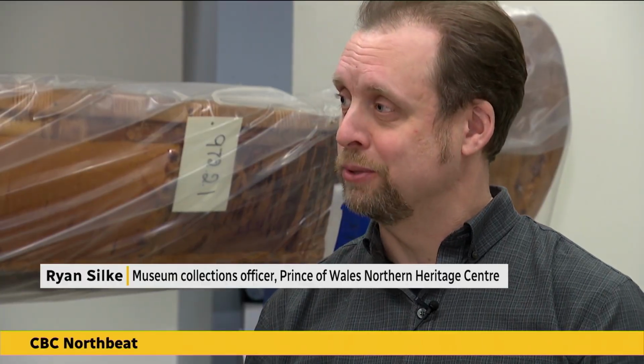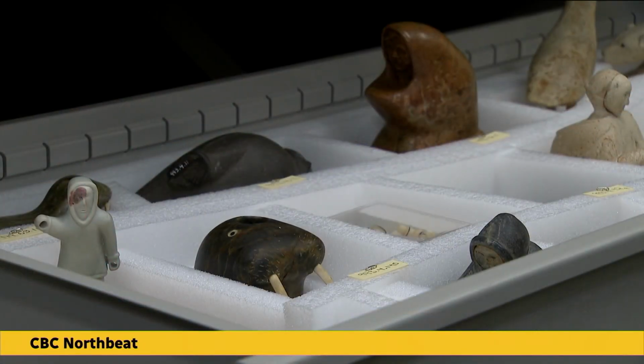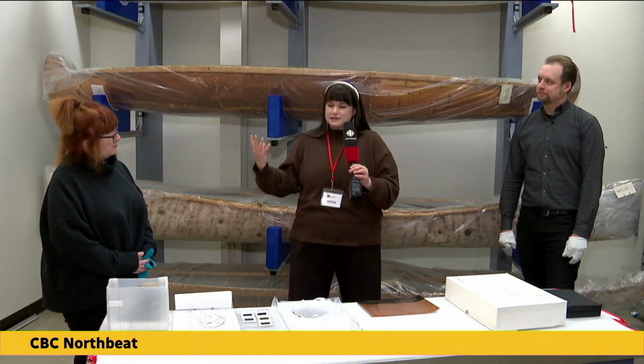This is a very special room. It's a very expensive room with climate controls and expensive storage systems. Not very many communities can do that, so we want to foster the ability for communities to learn how to do these kinds of things. And in the meantime, this is a place to store a lot of special things that community members deeply care about.